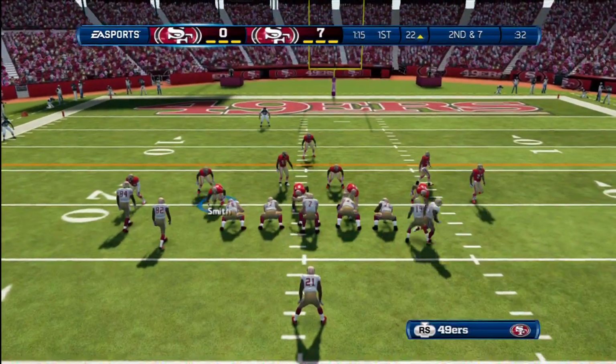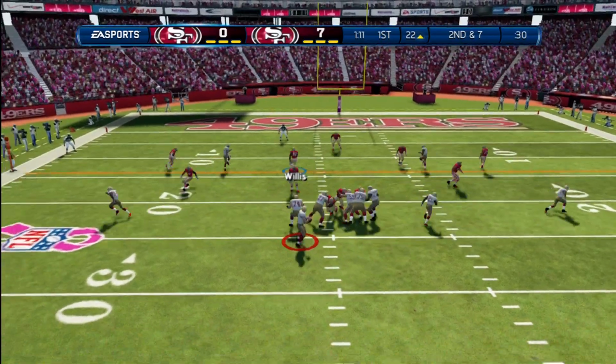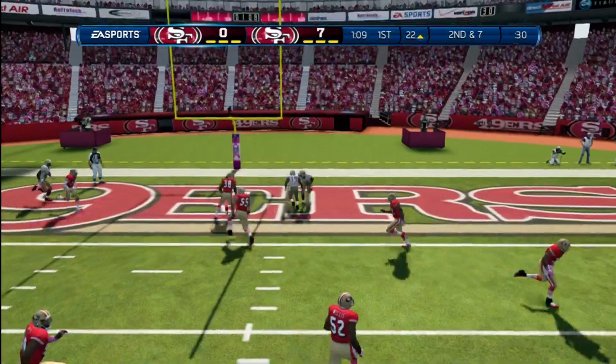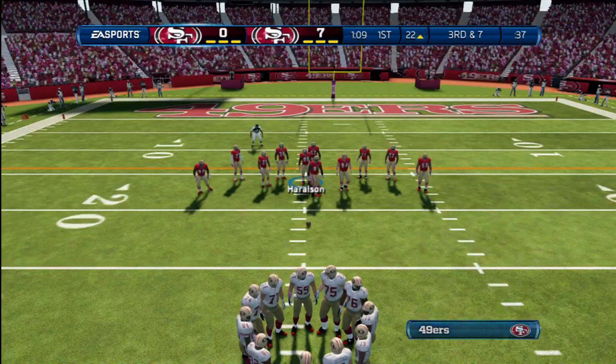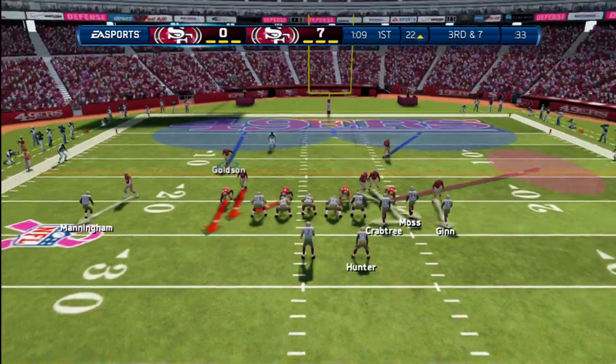The offense heads to the line for the seventh play of the drive. Quarterback drops back. The quarterback throws to the right. The defense had that one covered. Nice job that time by the defense. Pressure on the quarterback. He does not have time to find an open guy, and it results in an incompletion.